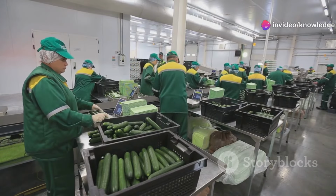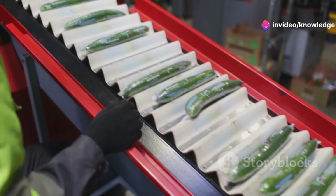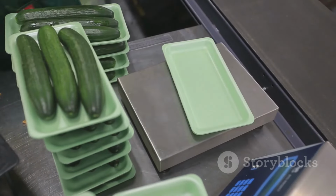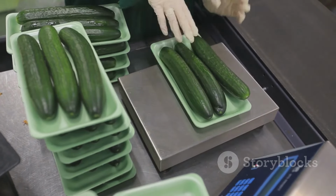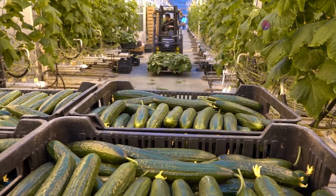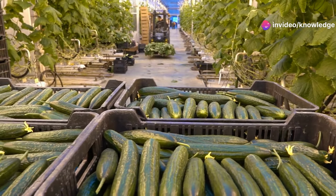Conveyor belts whisk the cucumbers away. They are sorted and graded along the way. Only the best cucumbers make the cut. The rest are used for other purposes, ensuring nothing goes to waste. The speed and efficiency are impressive. In a matter of hours, tons of cucumbers are harvested.